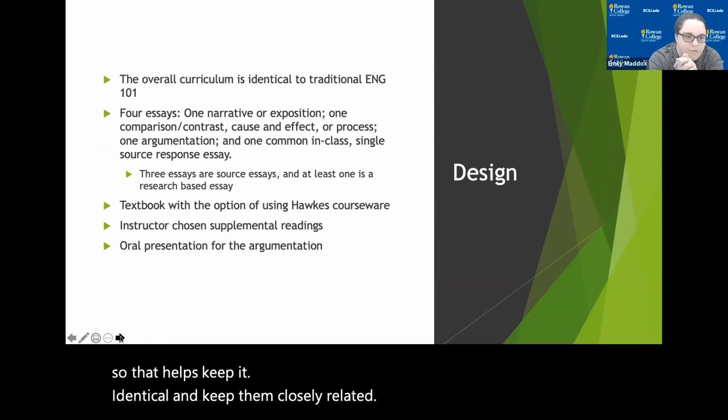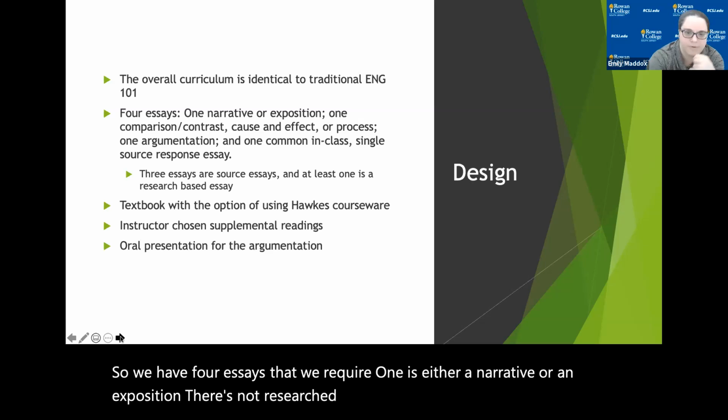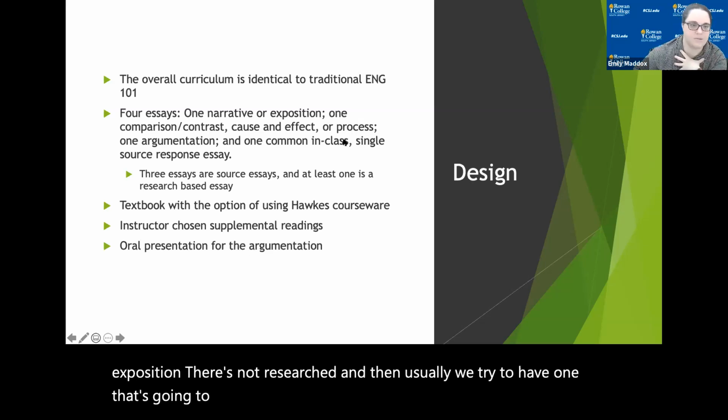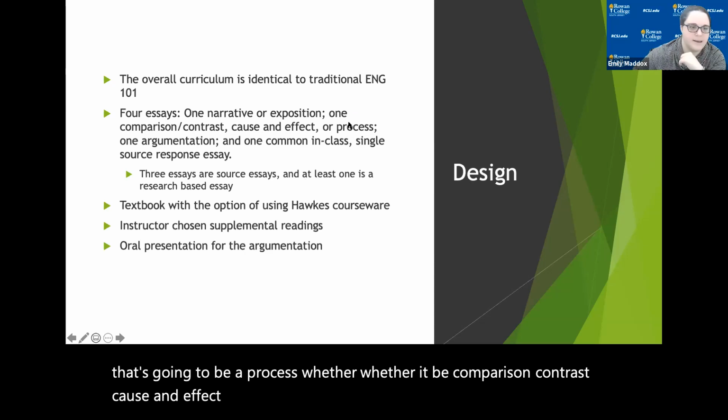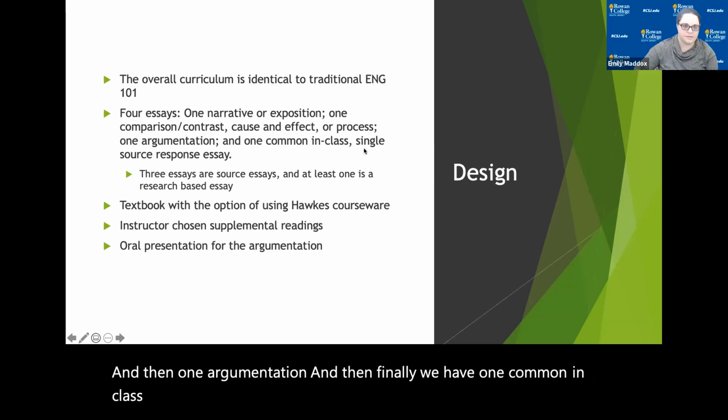So we have 4 essays that we require. One is either a narrative or an exposition that is not researched. And then usually we try to have one that's going to be a process, whether it be comparison, contrast, cause and effect, or process analysis. And then one argumentation. And then finally, we have one common in-class essay that is based on a single source.